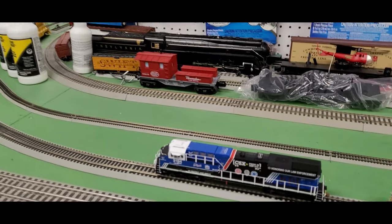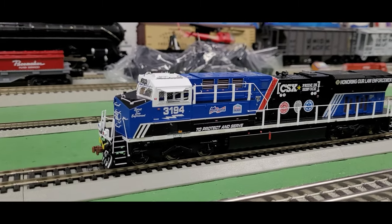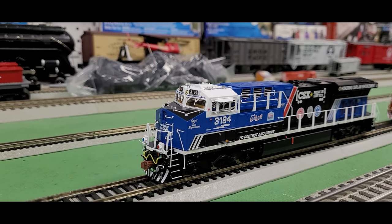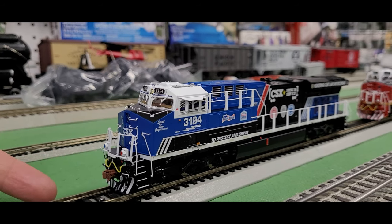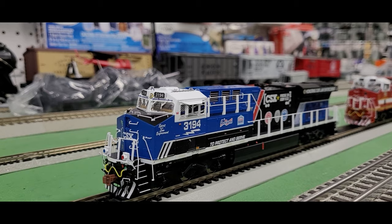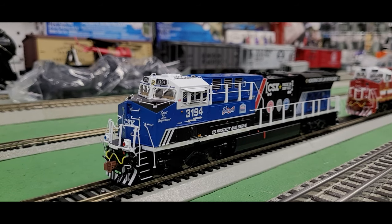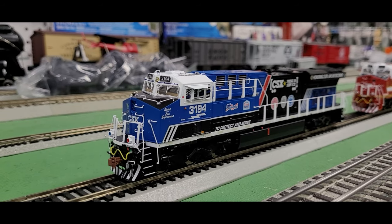As you can see here, we have the first one. This is the honoring our law enforcement, and this engine is jam-packed with details. I know I've talked about details in the past on this channel, but seriously, this thing has a whole bunch of stuff happening. One of my favorite features on the law enforcement engine, if you take a look up front, you're going to see that I have blue and red ditch lights, which are really neat. So when the engine blows the horn, you see the alternating different colors. That's not prototypical of the actual engine, but that's a really neat design that they have here.